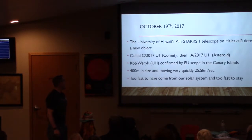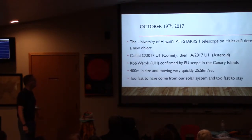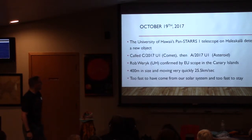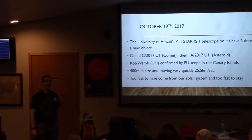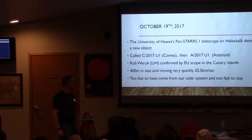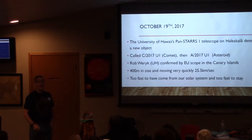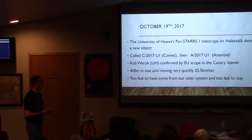All right. Rob Work confirmed this observation. They started getting more information. They figured out its orbit, its speed, its size. Initially, it looked like it was something roughly 400 meters in size. So a thousand feet, it's not that huge, but moving very fast for something in the solar system, 25 plus kilometers per second. And right away, they knew this was too fast to have come from inside the solar system, and it isn't going to stay here. It has enough velocity to leave and go back out into interstellar space.